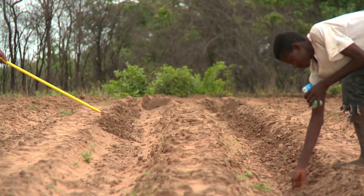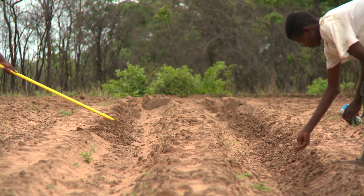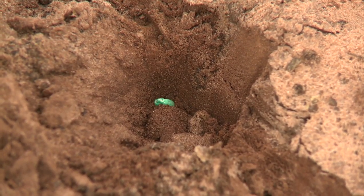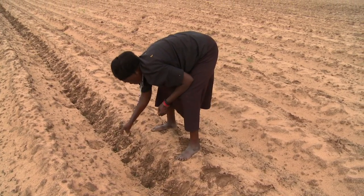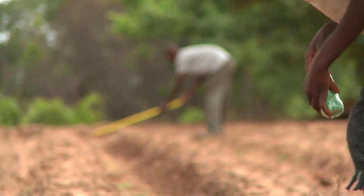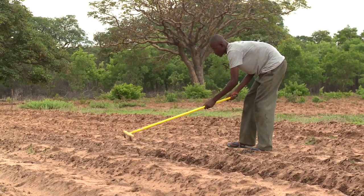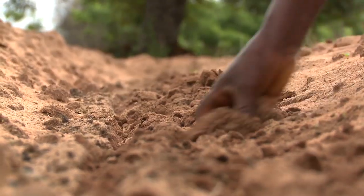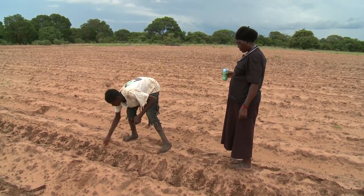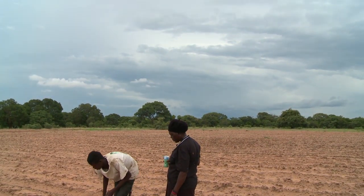Planting stations are marked out accurately at 20 centimeter intervals with a planting marker in the base of furrows. Maize and legumes are sown, one seed per station. When planting millet, a pinch of seeds is added. Early planting is essential to take advantage of the first rains and to maximize the use of the rain that does fall. Because rainfall is so very marginal in Namibia, lengthening the growing season is the key to a successful harvest. Every day lost reduces the potential yield.